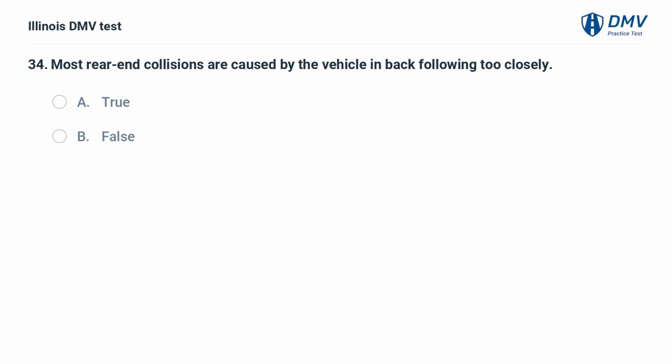Most rear-end collisions are caused by the vehicle in back following too closely. A. True. B. False. A. True. Following a vehicle too closely is the cause of most rear-end crashes.